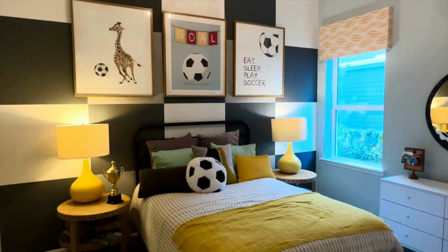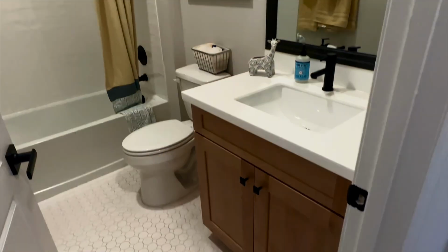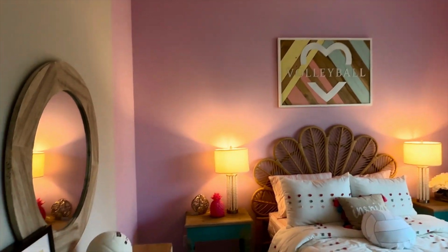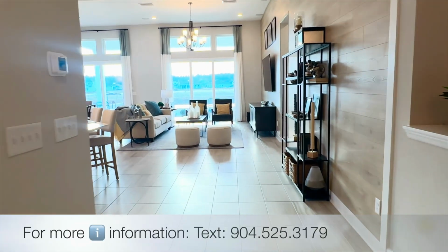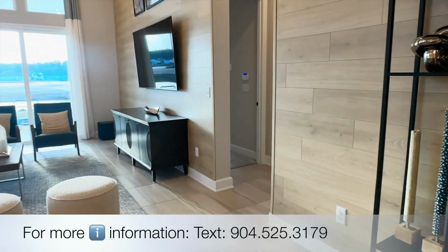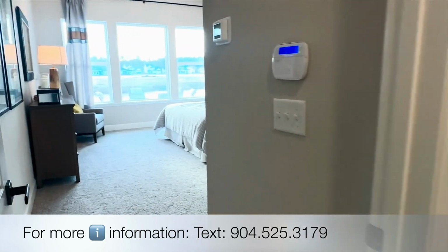As we walk through the home, guys, I want you to notice the beautiful windows that they've put throughout this home, from bay windows to transom windows. This home has natural sunlight pouring in from every angle, and this is just one of the quick move-in model homes that's available in our market currently.